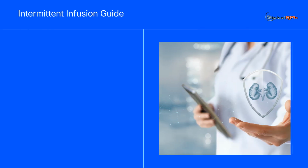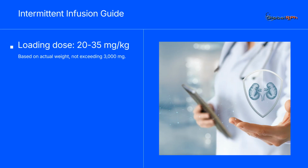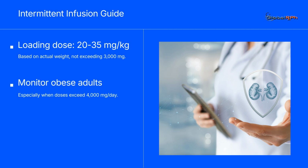For intermittent infusion, a loading dose of 20 to 35 milligrams per kilogram is recommended based on actual weight, not exceeding 3,000 milligrams. Monitor obese adults closely, especially when doses exceed 4,000 mg per day.